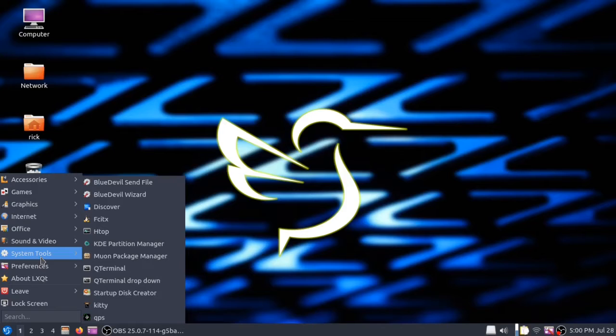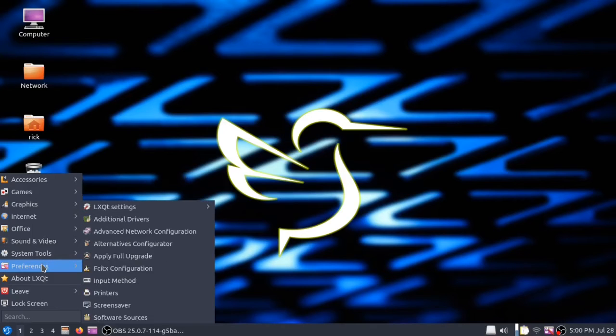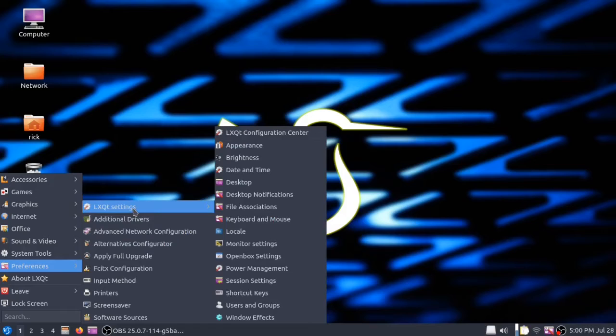And that's, you know, all your preferences. Now your preferences are where it's a little bit weird about this, in that they have them all over the place. What I'd like to do is your LXQt settings is kind of like your control panel. If you go up here, LXQt configuration center, that includes all the stuff you see down below it.